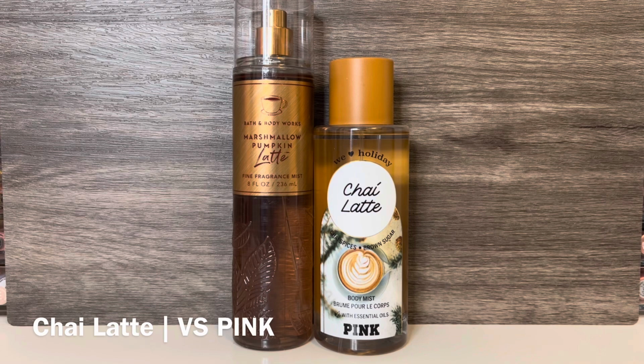And then I have Chai Latte from Victoria's Secret Pink, which has notes of chai spices and brown sugar. And this is a spicy cinnamon and clove scent with an underlying brown sugar. It has a bakery note that feels kind of like gingerbread, and I get a lot of spice and a softer coffee. These share the spicy sweet mix, as well as a gourmand quality. But Chai Latte is much spicier, while Marshmallow Pumpkin Latte is more creamy and vanillic.